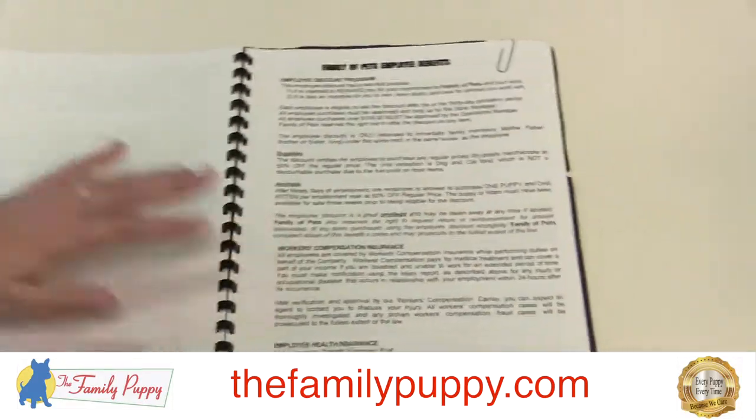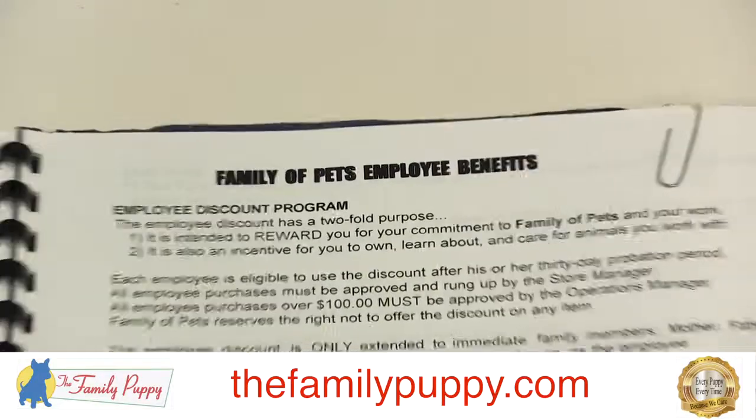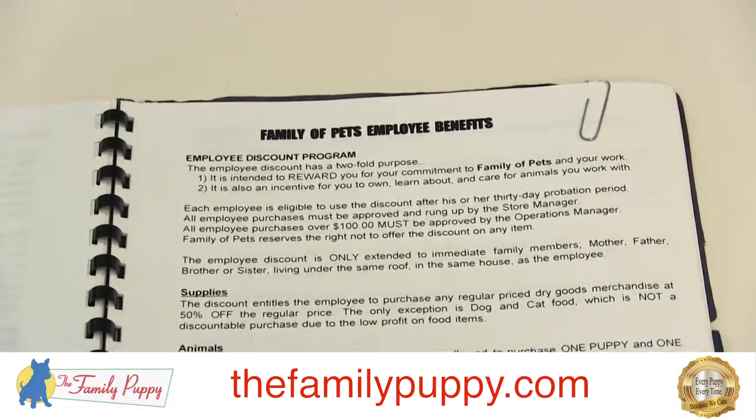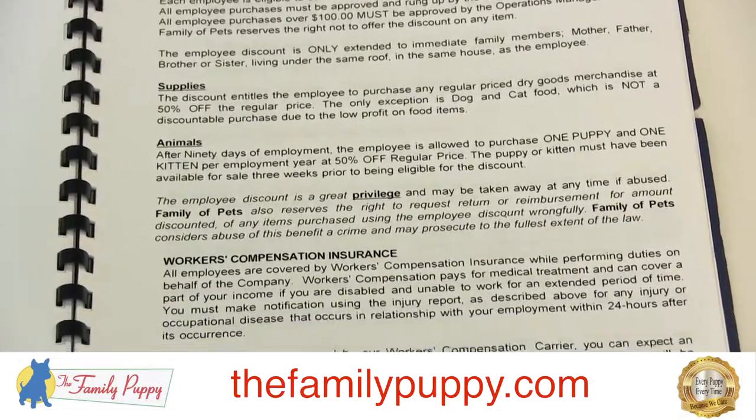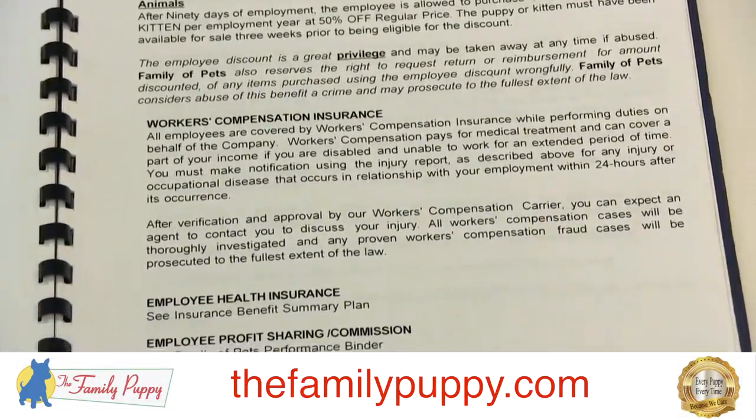Another page in here, this is a fun one to talk about. This is the Family Puppy Employee Benefits page. That is on page 12, and it's going to discuss our discount program and what you guys are eligible for and when. And then it also talks about supplies and animals and the discounts that you're available for those. And then in that same area, it talks about insurance. If you have any questions or anything on that, that'll be in there as well.